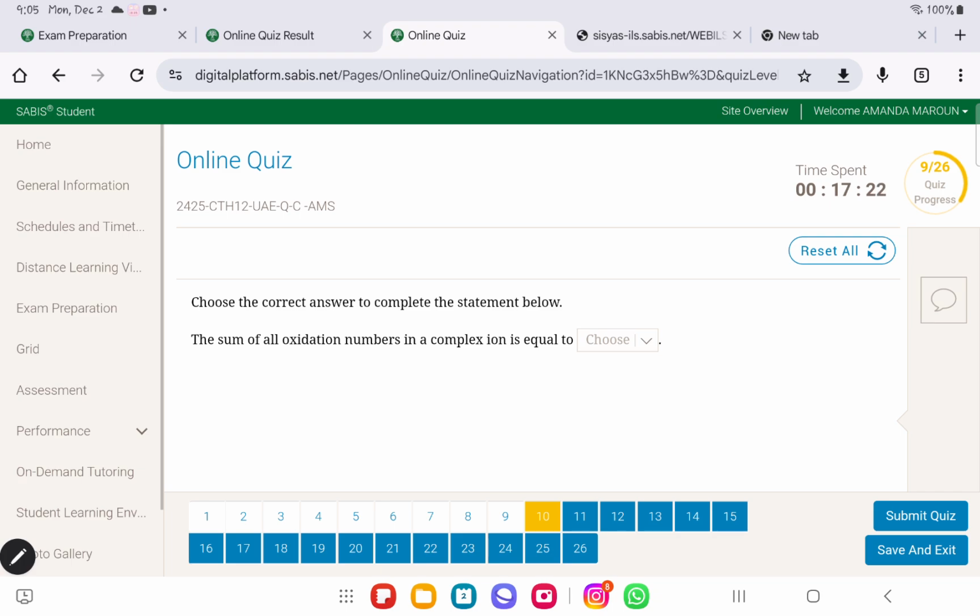Now question number 10. The sum of all oxidation numbers in a complex ion, or compound ion, is equal to the charge of the ion. Okay, what does this mean? For example, you have HCO3 minus. To find the sum of all the oxidation numbers, it's going to be, for example, H. What is the oxidation number of H? Because it is with a non-metal, it is +1. Plus the oxidation number of C that we need to find, we will call it X.